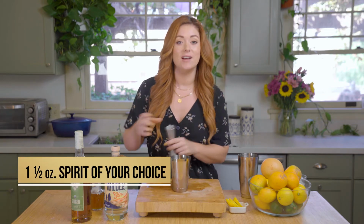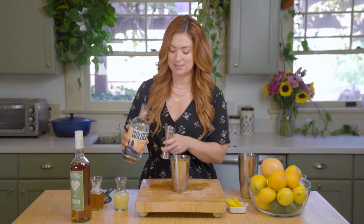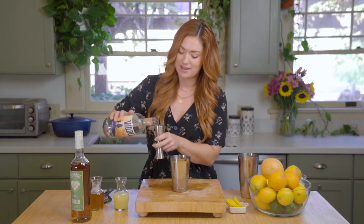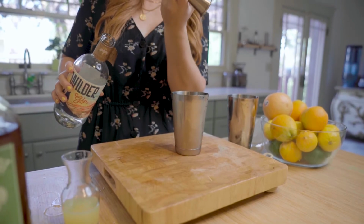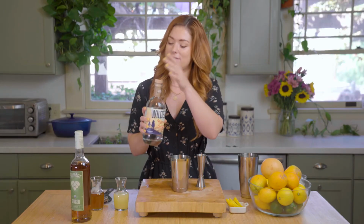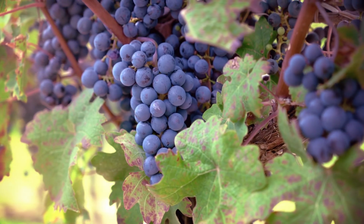Let's get started. We're going to start with 1.5 ounces of a spirit. I'm going to use Wilder Gin, which is from Ventura Spirits, located in Ventura, California. Made with wild harvested California herbs like purple sage, but you can use any California spirit you can find. There's really fun whiskeys, vodkas out there, some really great brandies. Obviously we have great grapes in California.